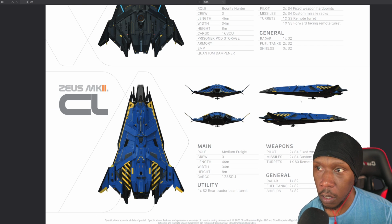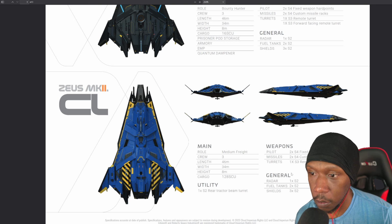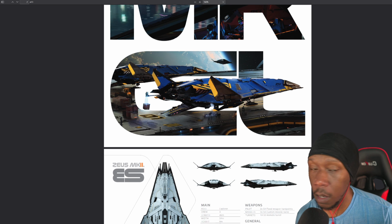So you're still going to have your remote turret for your co-pilot to use on this ship. Again, 2 size 4 weapon hardpoints, 2 size 4 custom missile racks, 1 size 3 remote turret, 1 size 2 radar, 2 size 2 fuel tanks, and 3 size 2 shields. I love it. So this is good. This is really good.